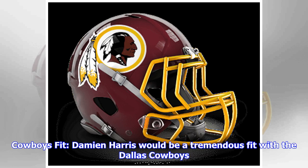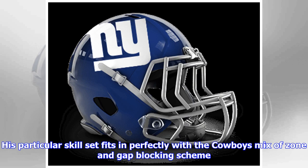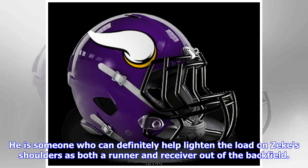Cowboys fit. Damian Harris would be a tremendous fit with the Dallas Cowboys. He would be less of a backup to Ezekiel Elliott and more of a co-starter. His particular skill set fits in perfectly with the Cowboys' mix of zone and gap blocking scheme. He is someone who can definitely help lighten the load on Zeke's shoulders as both a runner and receiver out of the backfield.